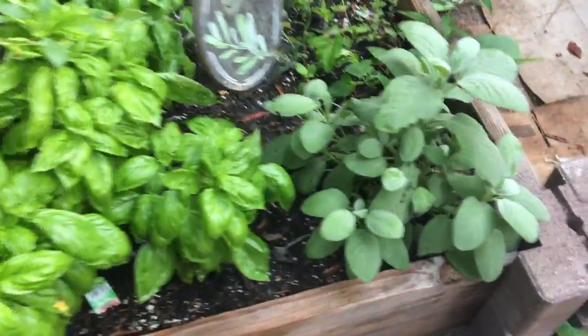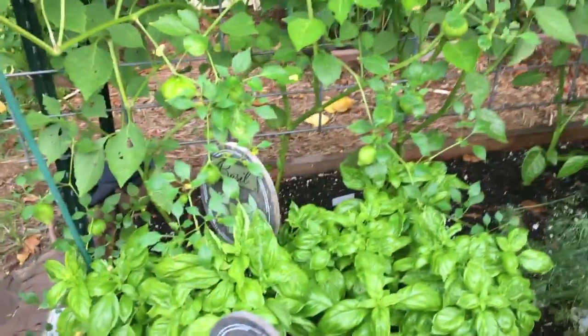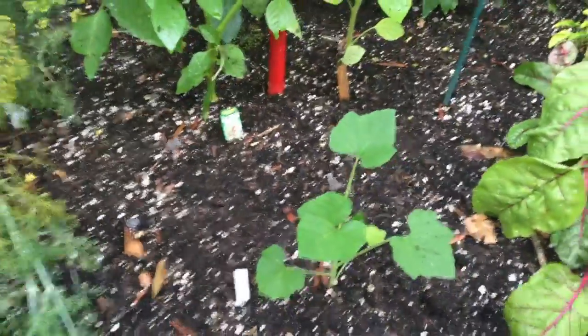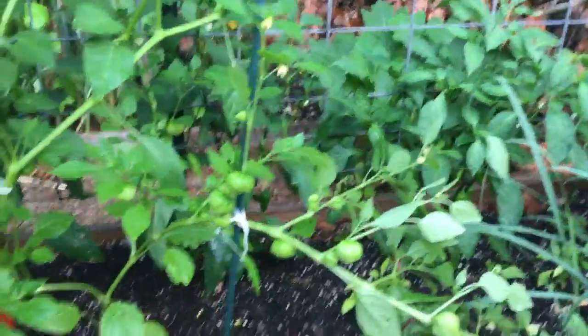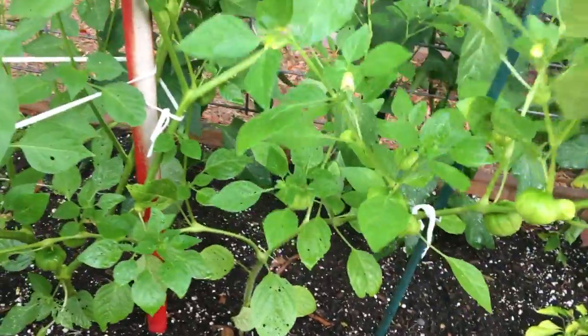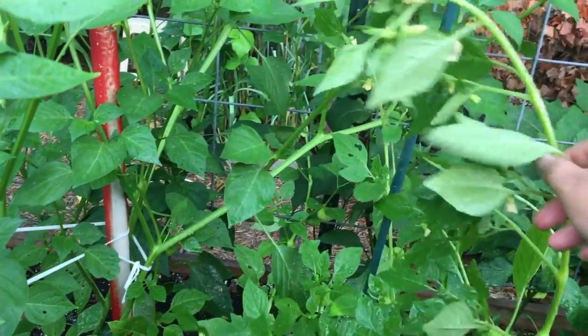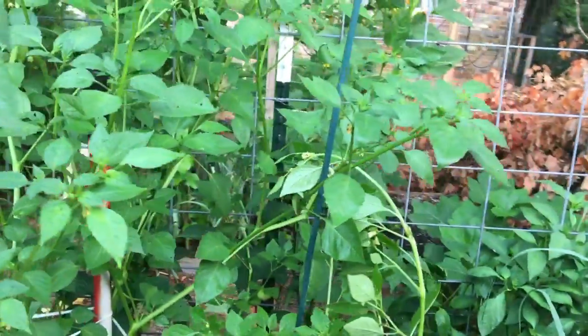The sage bush is growing big, and so are the basil. The basil bushes are really big too. The dill has fallen, but that's okay, and they're going to seed. That's okay. And this is a lemon squash that I planted. This one also is a tomatillo amarillo, and you can see that that one has a lot of fruit on it. Also, I need to pick it up and support it on this green stick in there.